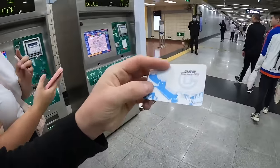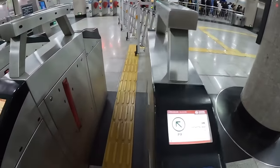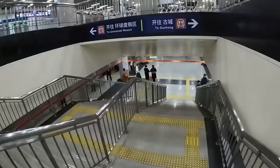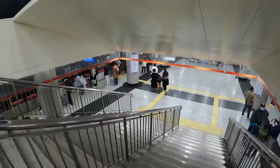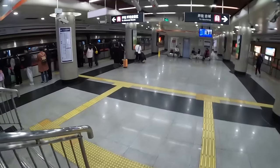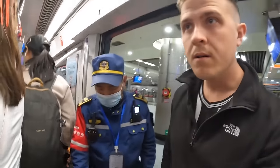And we got this little card, single journey ticket. Put your card there. Welcome, thank you very much. And let's go down to the platform. It looks like there's a train just arriving now on that side of things towards Universal. That's the way we want to go. So this is what the metros are like in Beijing, China. Yeah. And just hold on, eh?